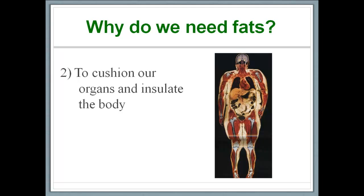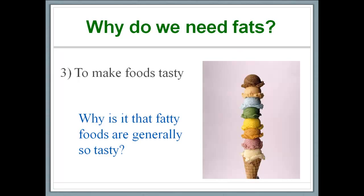The third reason why we need fats is to make foods tasty. We all knew that. If I were to ask you to name 3 of your most favorite foods, odds are that they're probably fat-rich foods. The really interesting scientific question to ask here, however, is why is it that fatty foods are generally so tasty?